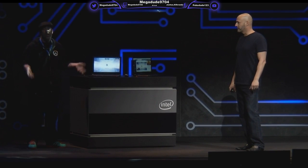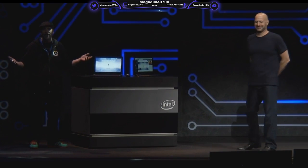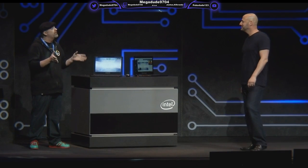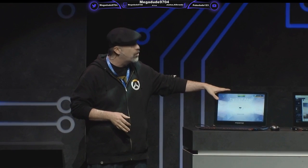Overwatch, which is, love it. Well, it's one of the biggest titles we have in the world. I'm a little bit of a fan, if you know what I'm talking about. But we're going to be playing this on our brand new Core i7.